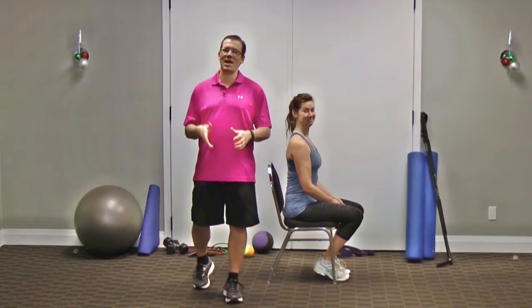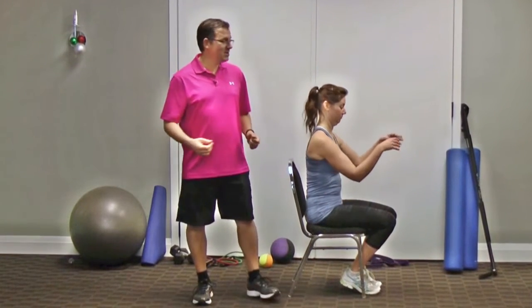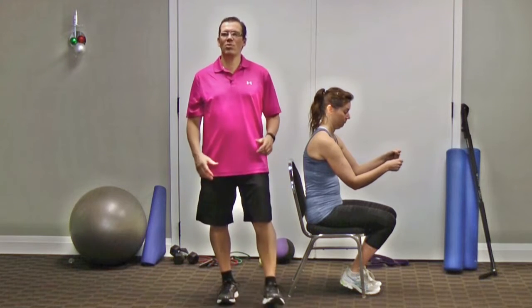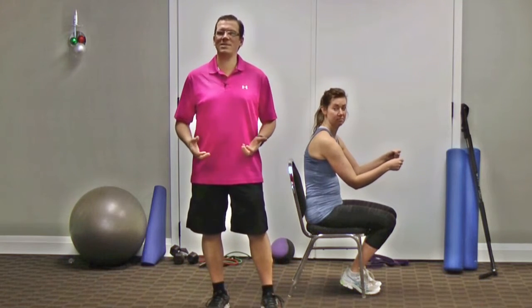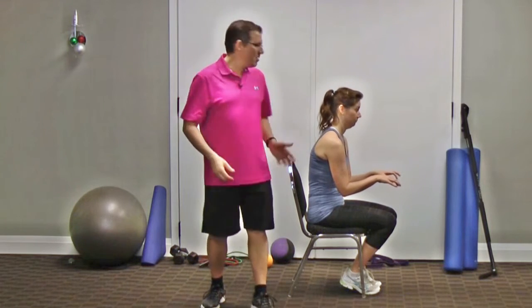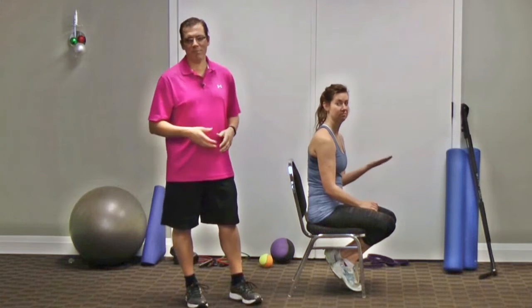Other postures to be aware of. So we talked about sitting. The other one is driving. When you're driving, we oftentimes get in a rounded shoulder position, which ends up having a big effect on our shoulder and on our neck. Other things to be conscious of is your computer work. Doing computer work, that rounded shoulders again leads to more stiffness in the mid-back and ends up leading to mid-back pain.